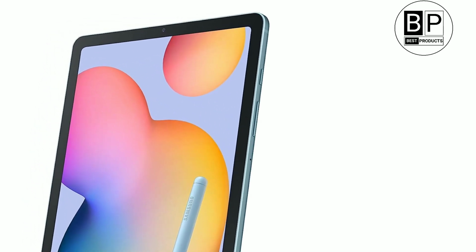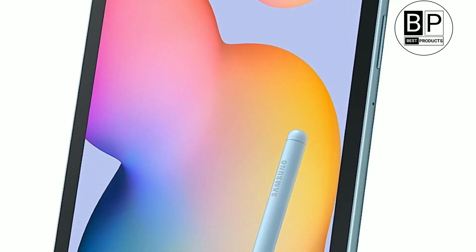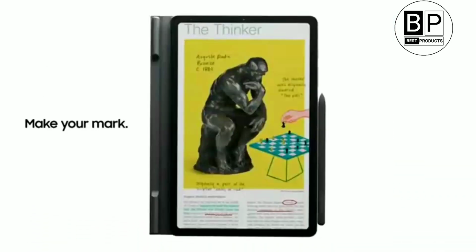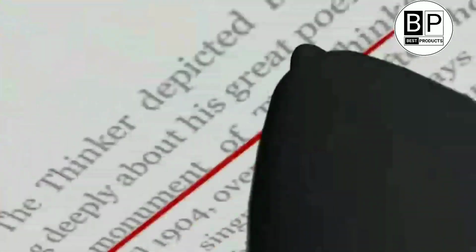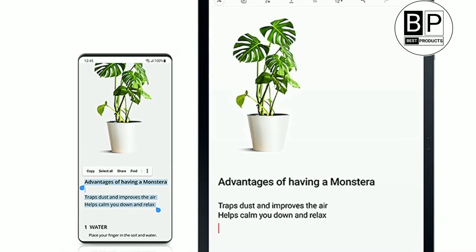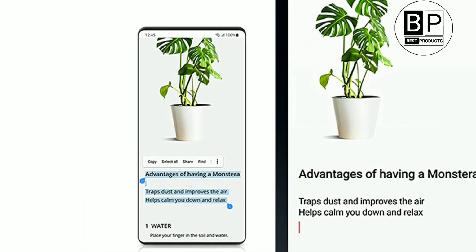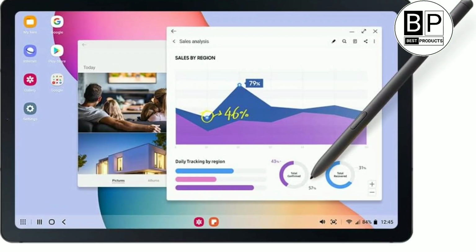Number 4. Best Samsung Tablet. S Pen on a budget. Galaxy Tab S6 Lite. Samsung launched the Galaxy Tab S6 Lite earlier this year, with the sole purpose of bringing the S Pen to the masses. Previously, one needed to purchase Samsung's flagship tablet just to get the S Pen experience. With the Galaxy Tab S6 Lite, Samsung has significantly lowered that barrier of entry.